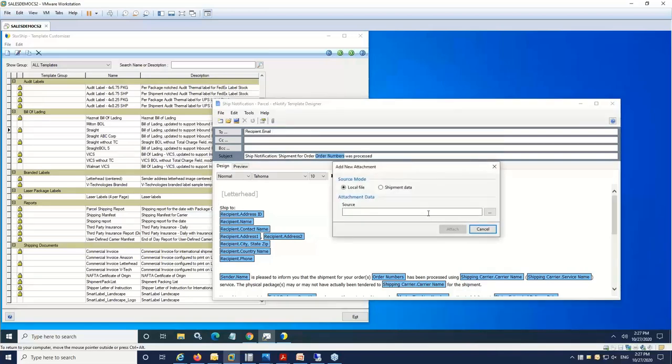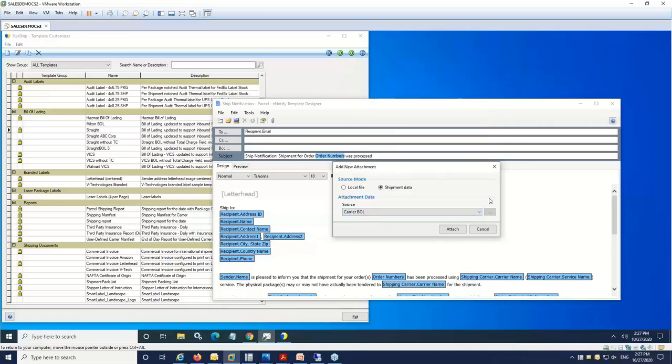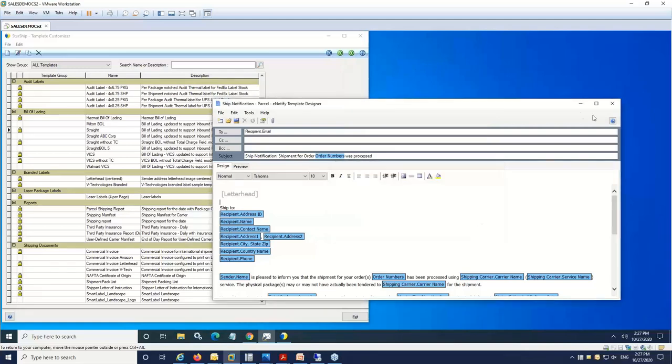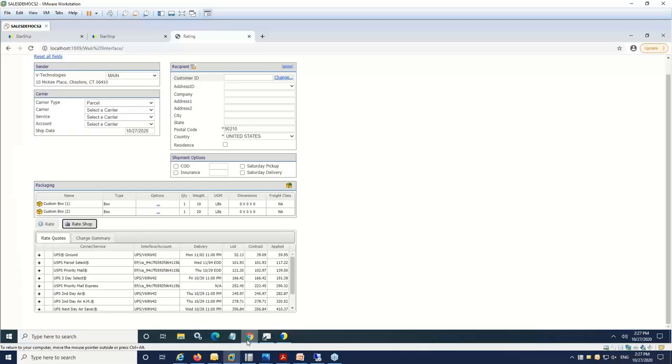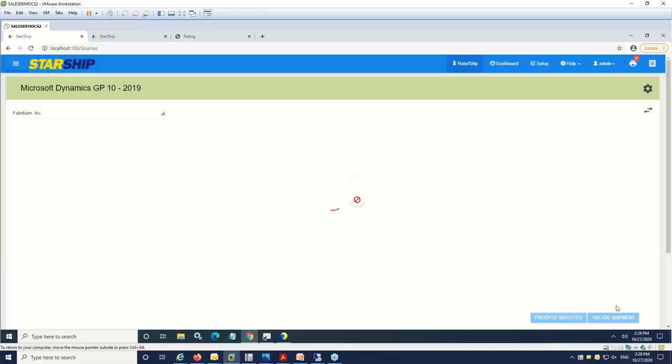Attachments can also be set up, so you can pull an attachment from an external directory, or one of the cool things here is any of the documents that are generated from StarShip, you can have those automatically attached to the ship notifications that go out. So a copy of a packing list, a bill of lading, labels, any documents generated from StarShip, those can go out and you can shoot a copy of that to your customer with the ship notification. So hopefully you're being proactive with StarShip, notifying your customers. Those can go out automatically, little self-service there, so they can start tracking the shipments themselves. And they can go out and look at the shipments and figure out where they're at without calling you. Hopefully that reduces the number of customer service calls that you're receiving.